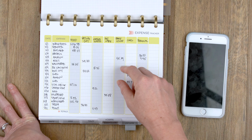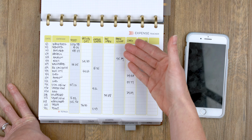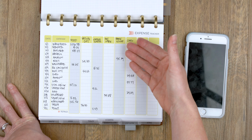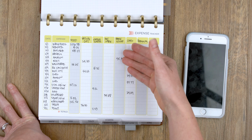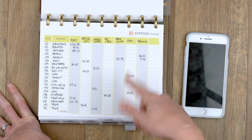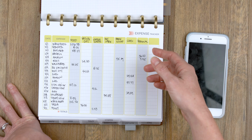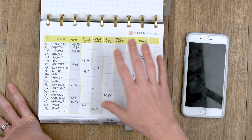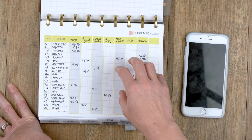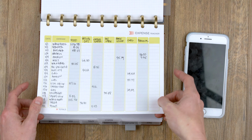Obviously we have pets, so we have our pet care section. Home stuff I separate out from groceries. This might be buying paper towels, aluminum foil, anything related to home supplies. Obviously gas. And then personal is going to be makeup, a haircut, random stuff like that. So we don't have a ton of spending categories. We are not huge spenders, but this will give you an idea.